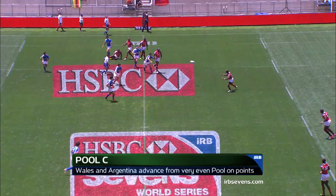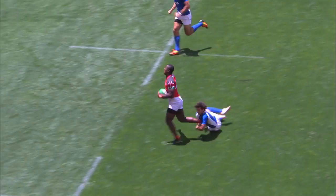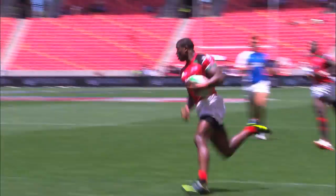Kenya again looking for space out wide. This is William Barker. And Barker's away. Has he got the gas? Yes, he has. William Barker gets try number two for Kenya.